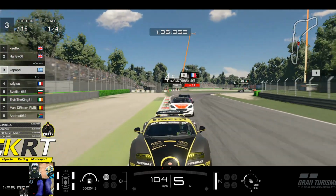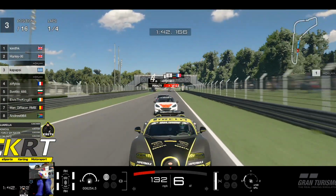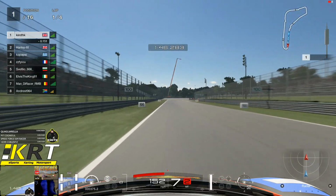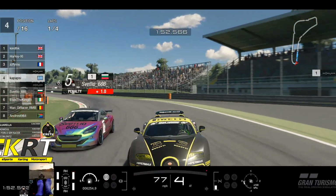Let's see what's going on with Kireth. I think he's in quite a good position here. He's in third place, and both the Frenchman and the Bulgarian have a penalty. So by the time it comes around to the infill straight next lap, he should be able to jump both of them. But you can see here the Frenchman's gone through, so is the Bulgarian.